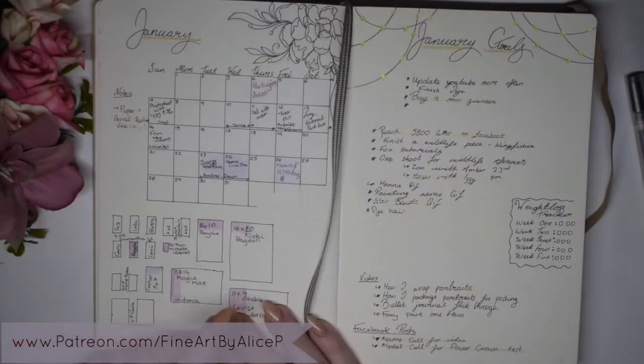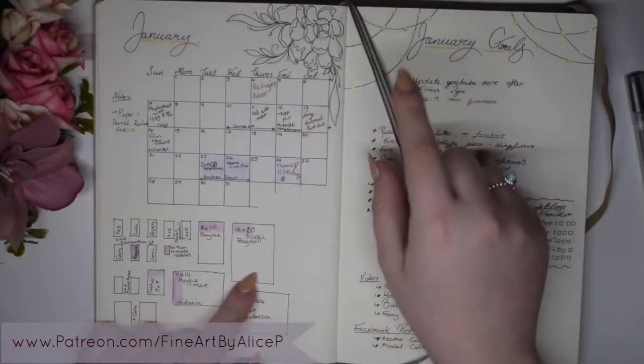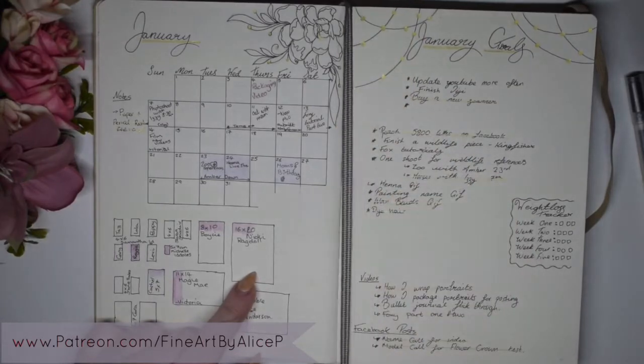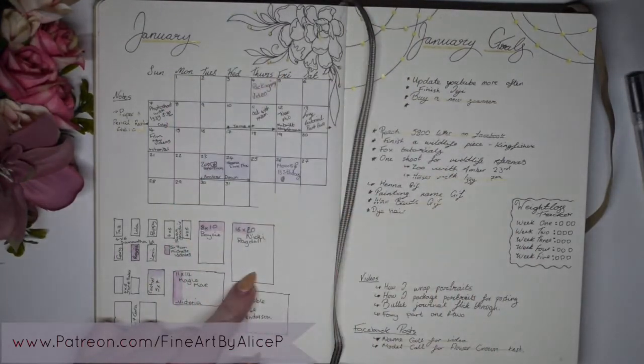Then I have the last pages that I have done at the moment, but I have my more peonies, more drop chains because I love these. They remind me of fairy lights, and you will see them a lot in henna that I've done.